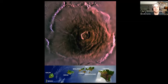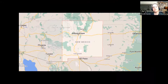Again, this volcano, as far as we know, is not active, but to give you a sense of how big it is, this picture is actually scaled to the size of one end of Hawaii to Kauai. So this is actually scaled real size here. Put another way, Olympus Mons is the diameter of the state of Arizona and the square mileage of the state of New Mexico. This is a big volcano.